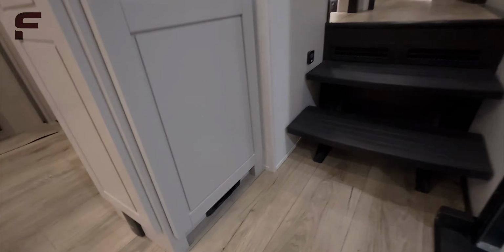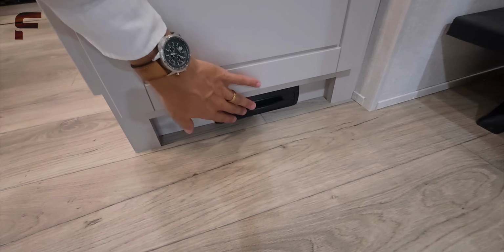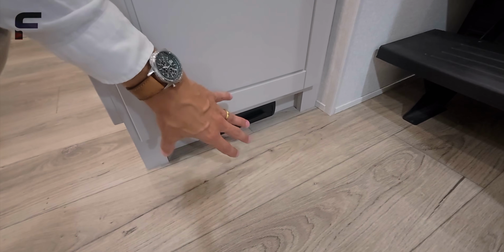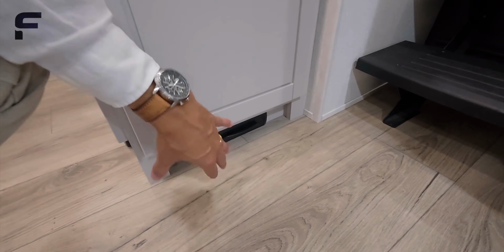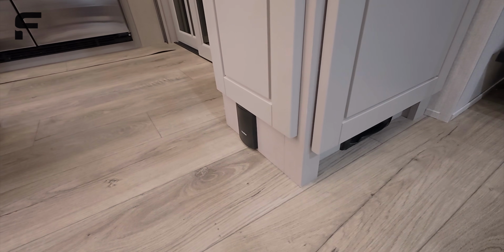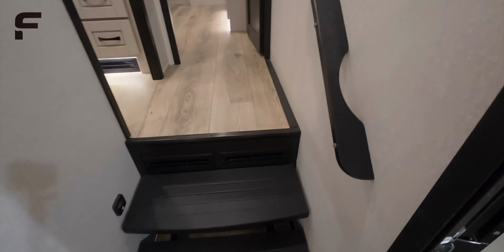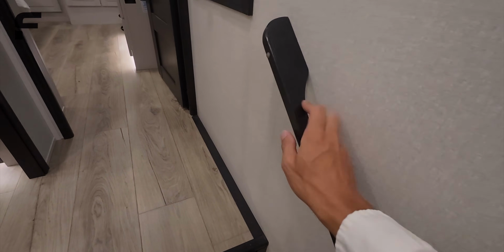Coming down through this space, you have your central vac system. So you have a floor sweep right here. Really love having that. You can sweep all your dirt and dust on the floor into that central vac area, and it'll just suck it up in there. That is something I seriously wish my camper had. That would be so convenient. Spot to connect a central vac hose. You have your steps going up into the bathroom, and then we have a grab handle right here.